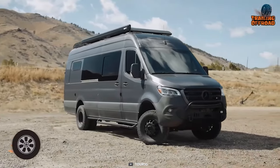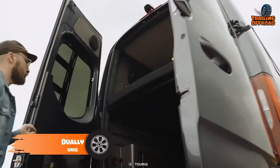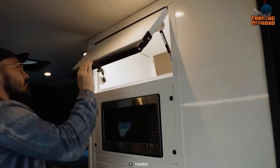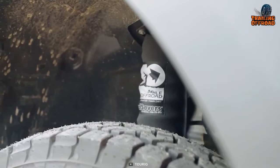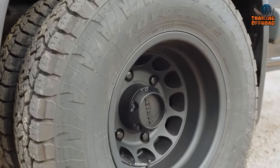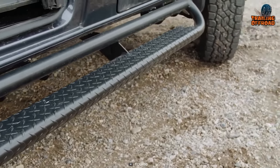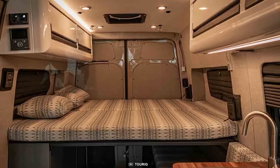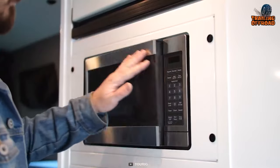The Tutoring Dually is here to meet everyone's expectations with many more features and a roomier space inside. Based on the 170-inch wheelbase Mercedes-Benz Sprinter, this adventure van has enough room for everyone. In addition, Agile Offroad's upgraded suspension package works well with its Toyo all-terrain tires to make the trip smoother and more balanced. Nerf bars on both sides ensure easier access to its spacious interior with a proper bathroom. Equipped with a full-sized bed and kitchen, this van offers a home-like lifestyle in the wilderness.